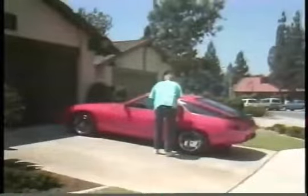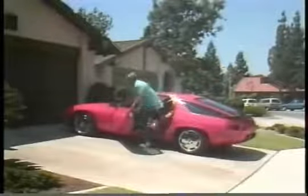Every 30 seconds somewhere in this country, a car is stolen. Half of those are never recovered. The man you'll meet in this video is an expert at taking cars that don't belong to him. Because of his expertise in his field, news organizations such as the Los Angeles Times, the Orange County Register, Orange Coast Magazine, and many more publications have written stories about him.